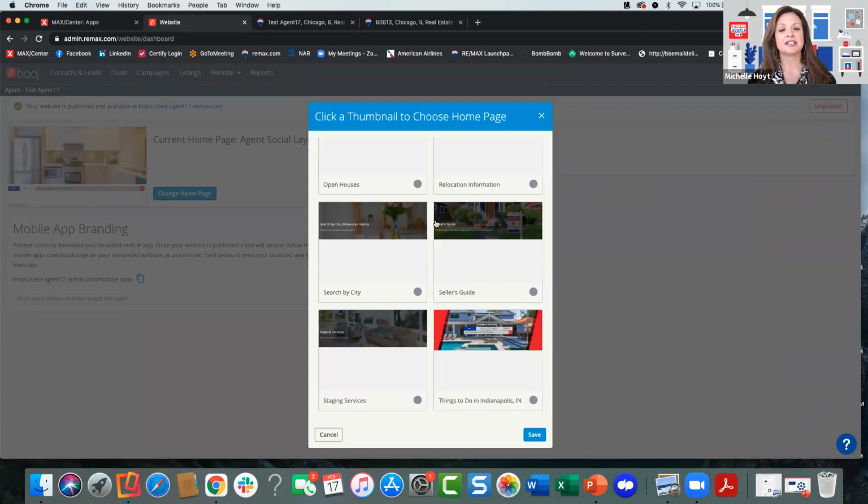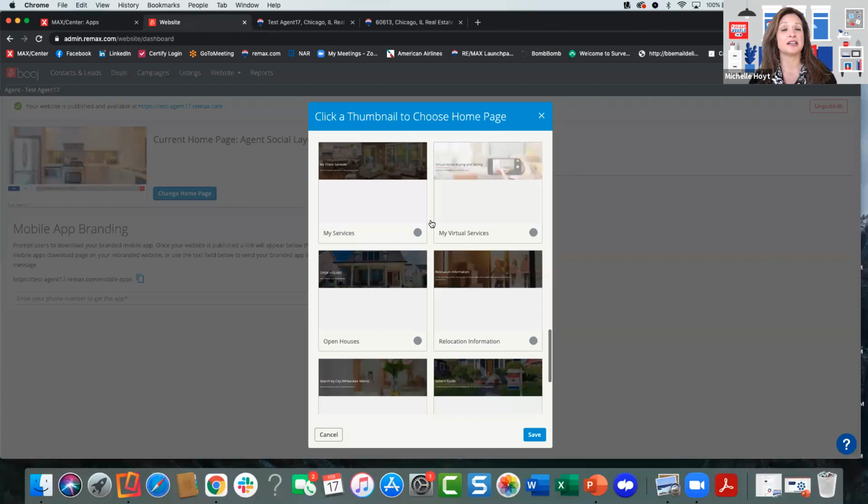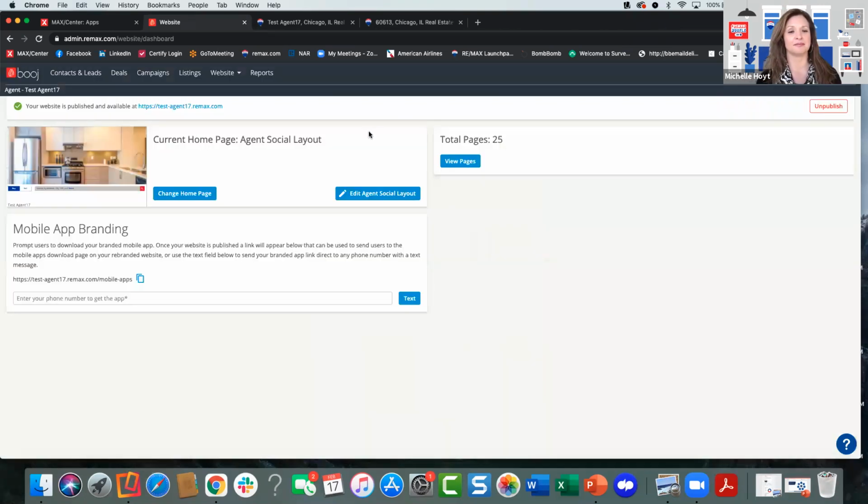Now I have a little tip for you. If you start working on your website and then you decide to go in here and change the layout again, it's going to make you start over again with content because you're switching the layout. Especially if you've done a lot of work, just be mindful of that. If you do go back to the homepage layout that you originally chose, when you pull that up again, it is going to bring back all your content. So I just want to give you that tip.